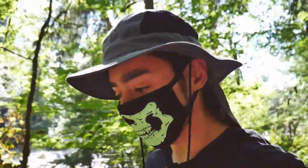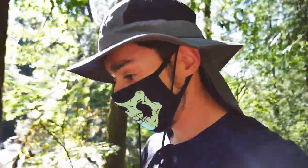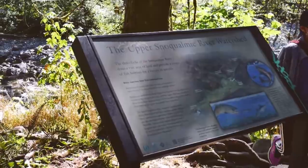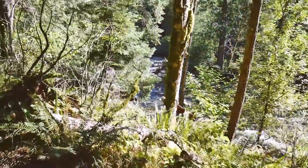All right, so this trail definitely has the most people that I've ever seen on a trail. There was a lot of people coming here constantly. So be aware that this one's heavily trafficked.